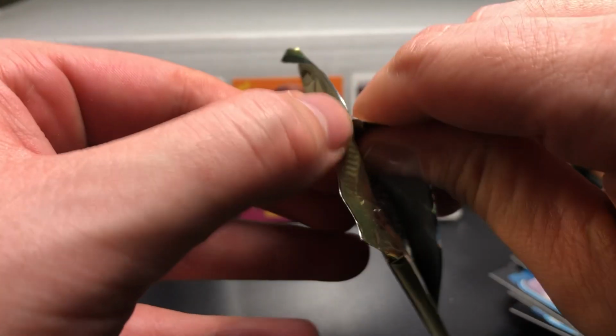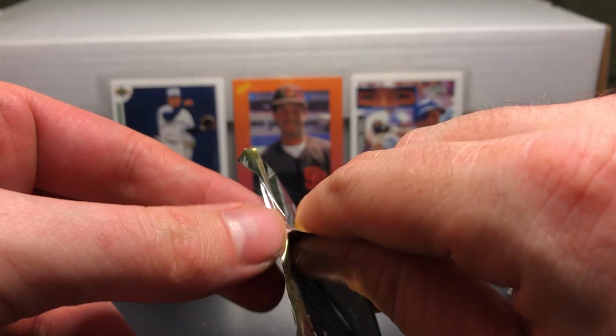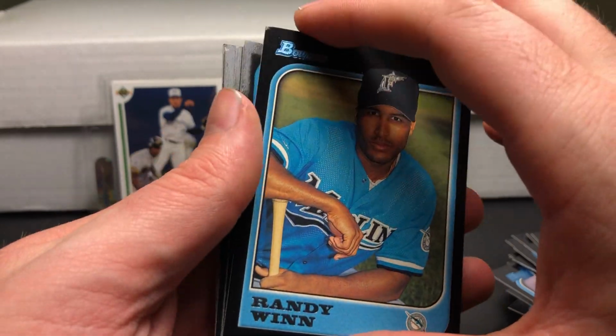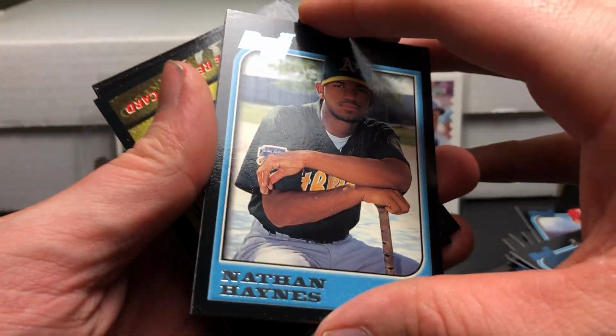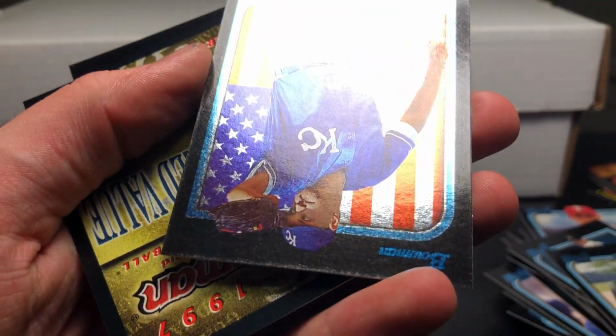I am kind of blown away at this 1997 Bowman draft class that was put together here. These are some big-time names, guys who put together really good careers. Maybe not necessarily Hall of Famers, but there's another Randy Wynn. Mark Mangum. Okay, it seems like we've seen this pack before. Barry Bonds again.